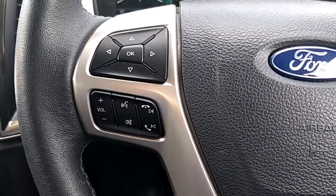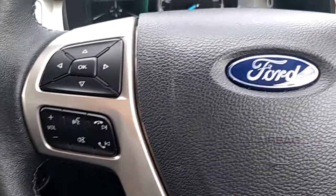Okay, so this vehicle's always been in our possession. It is a demonstrator vehicle, so hope I can discuss this vehicle with you in more detail.